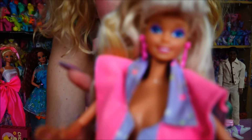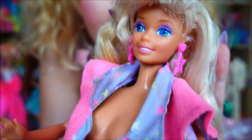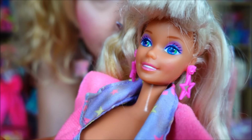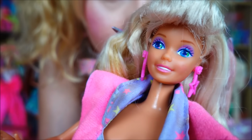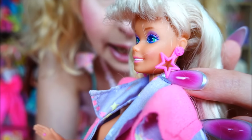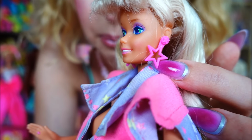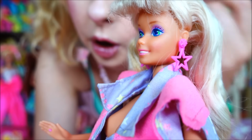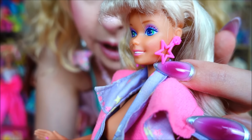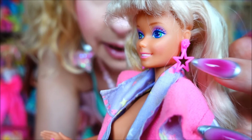So, when I say interesting eye makeup, I mean all of these colors, there's blue, there's green, there's pink, she has purple, pink eyeshadow, very hot pink lips. And then this mold, actually I only know from dolls like, for example, the Jewel Hair Mermaid, but then it's always metallized and gold or something. I don't know, is there any other doll that has these star earrings in just a plastic?